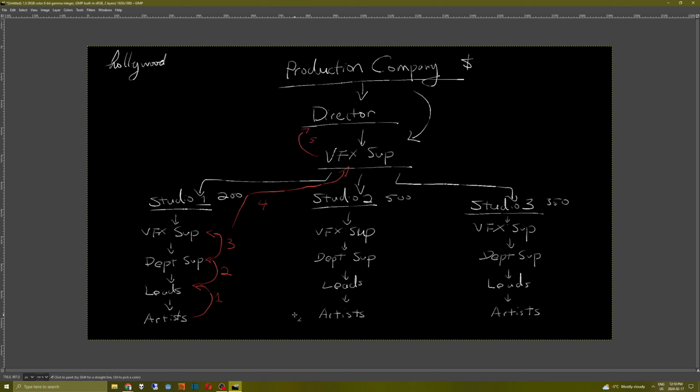That's usually where the director decides, does it tell the story? Does it look good? Does it do what it needs to do? If not, then that gets sent back and gets reworked and passed up again.